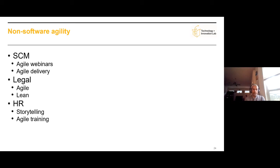There's a big internal article that was published by the legal community internally at Enbridge talking about how Agile has helped them quite a bit. The supply chain, as I mentioned to you, has internally delivered another product of their own using Agile. I recently was fortunate enough to deliver a couple of sessions on Agile to about 350, 370 people from the supply chain community inside Enbridge. So there's a tremendous amount of interest in what Agile can do for non-software as well.